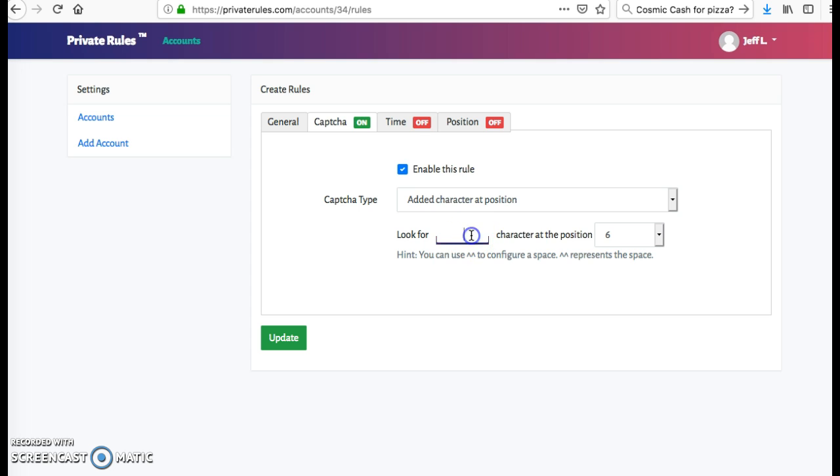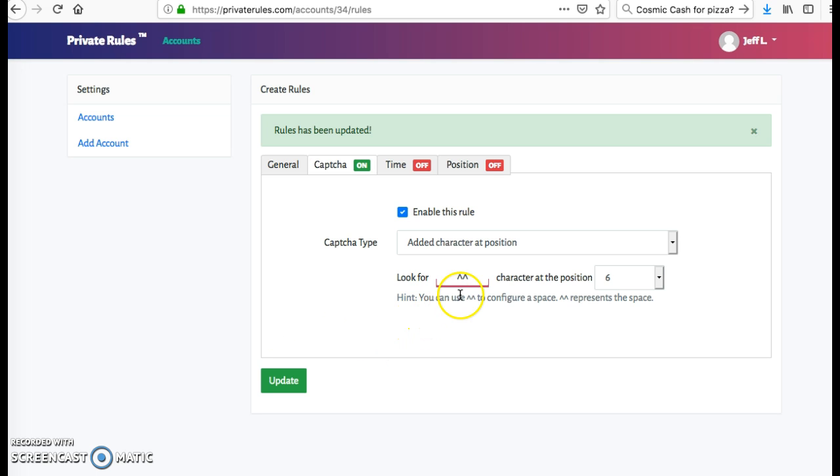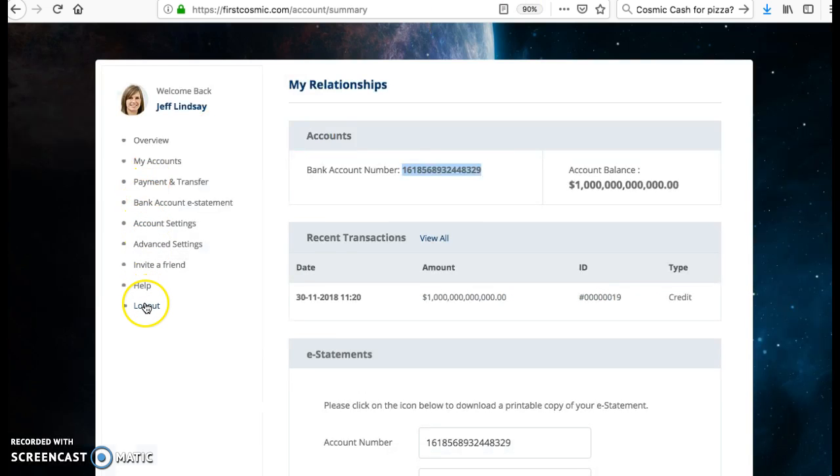How do you tell? When you look at the character, you can't see the space being typed. So I've added 2 caret signs as a symbol for space. That way you can visually see, oh yeah, that's what my rule is when you go back to review your rules. So let's do that. We're going to use the space at position 6. I'll explain how time and position work in my next segment here. Let's update. And now Private Rules is looking for a space as a trailing character when I log in at First Cosmic.